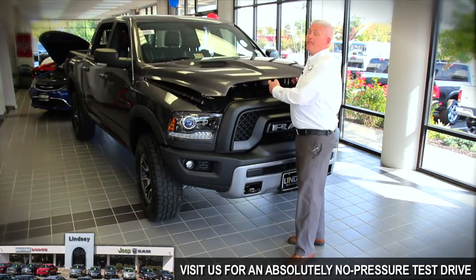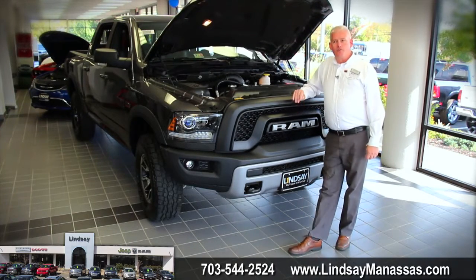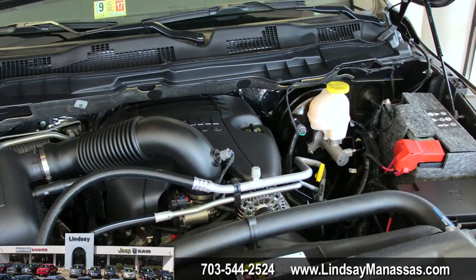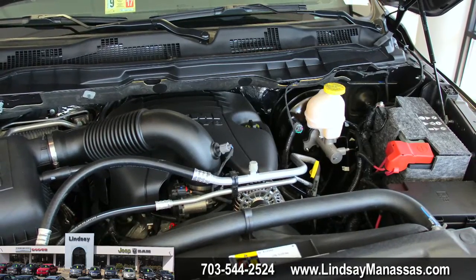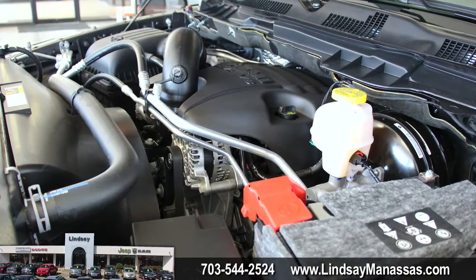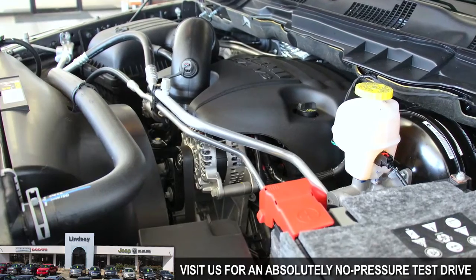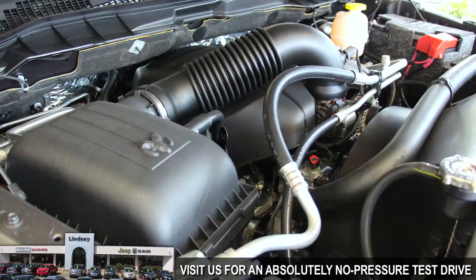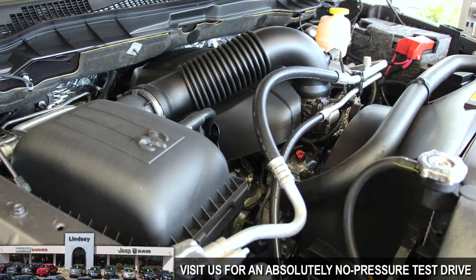Show you the power plant of this awesome beast. Ram Rebel comes with our world-renowned Hemi, 5.7 liters, 410 pound-feet of torque, able to get you up those hills off-road. A couple other things this truck does. Back behind this beautiful grille is a set of automatic shutters. When the vehicle doesn't need air cooling coming through the radiator, you will actually close these shutters, forcing air to go around the vehicle in a much more aerodynamic manner. It'll touch that fuel economy up just a little tiny bit more.